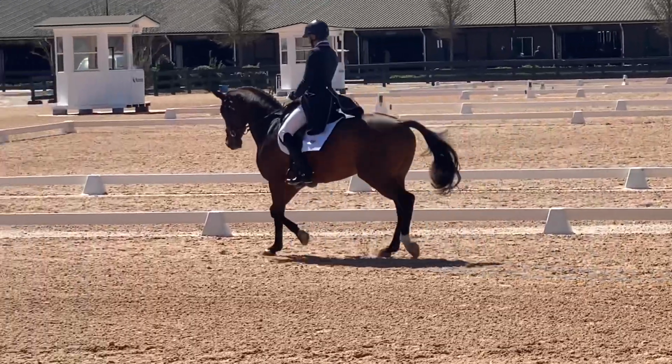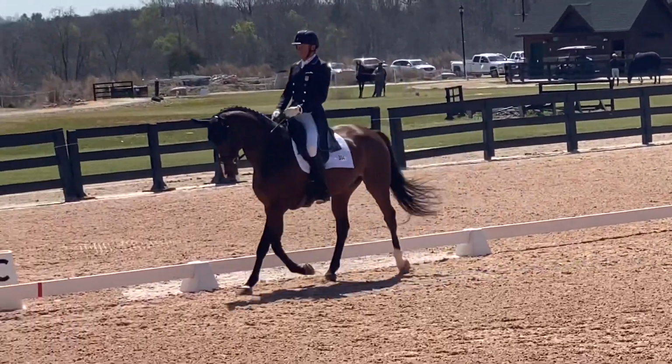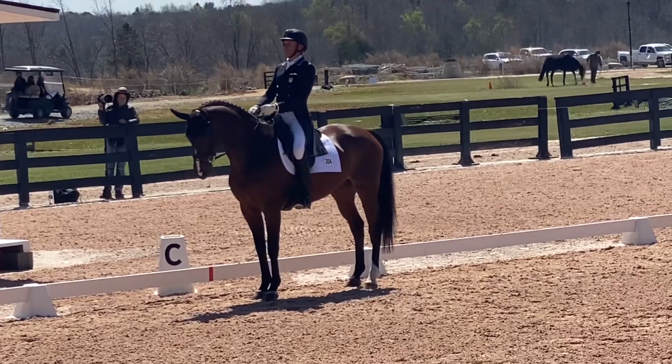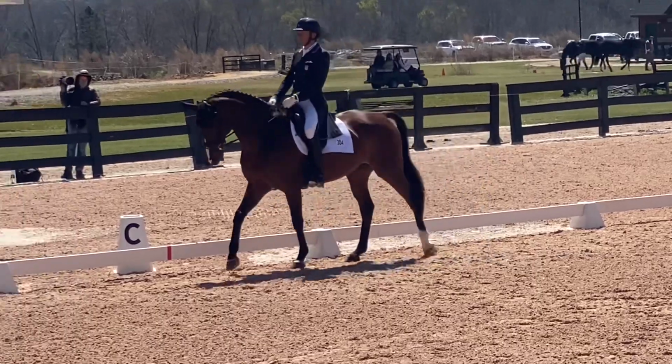But he was a good boy. He was a good boy in all 3 phases. Obviously this dressage canter work you see in a minute could have been better. The show jumping was brilliant. Again, he got a little bit excited at the end of the course in the show jumping, but he was a good boy. He jumped a clear round.